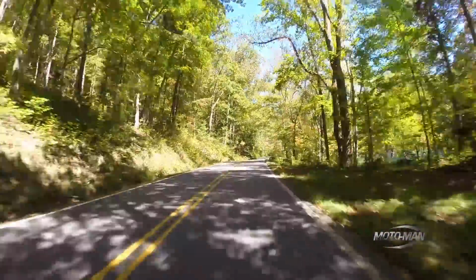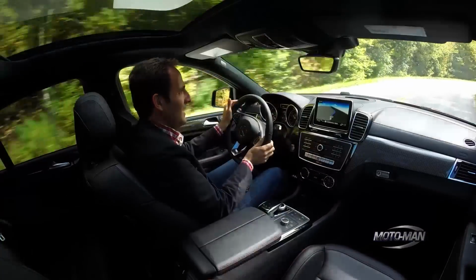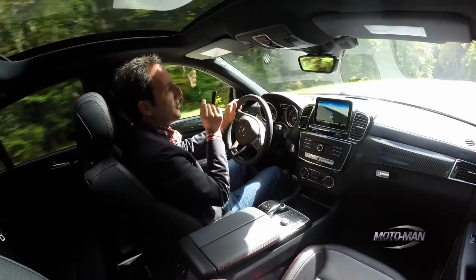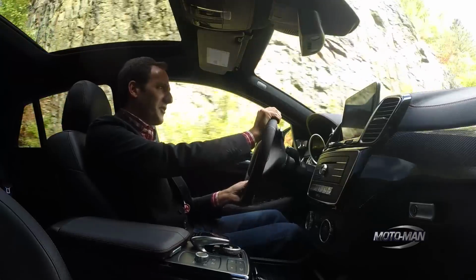So on roads like this, where there's some switchbacks, a lot of nice sweepers here, and plenty of long straights, you're never feeling like you're flat-footed in a car with this kind of weight. And that's really a function of the torque coming in so low and being flat, I would say all the way up to about 5,000 RPM.